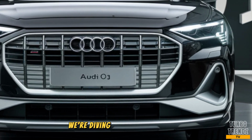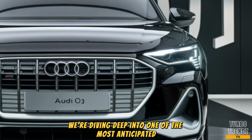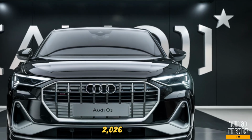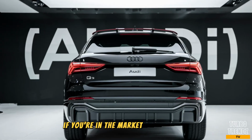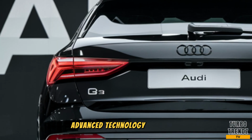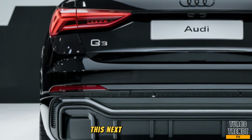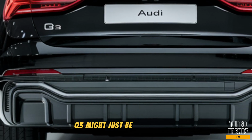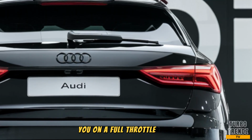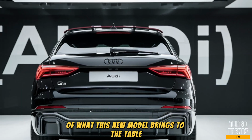Today, we're diving deep into one of the most anticipated compact luxury SUVs of the year, the 2026 Audi Q3. If you're in the market for a vehicle that blends premium styling, advanced technology, and agile performance, this next-generation Q3 might just be what you're looking for. Buckle up, because we're taking you on a full-throttle tour of what this new model brings to the table.